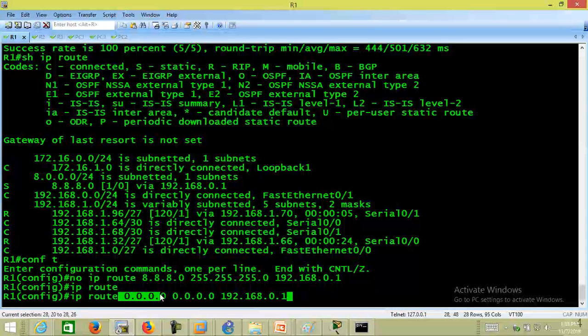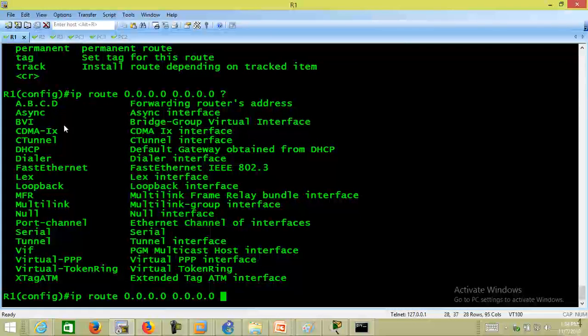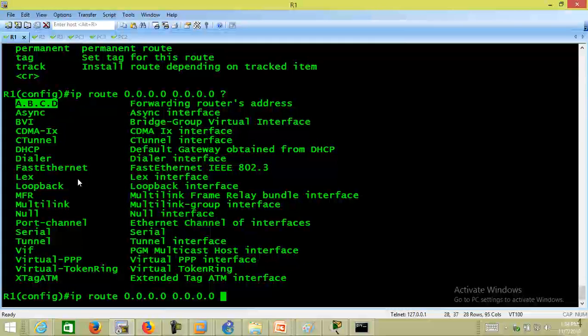When you're doing a static route with an exit IP address like this, it's always advisable to follow it with the exit interface. Packet Tracer was not supporting some of these options. What you need to start with is F0/1. Let me do a question mark. You can either use the IP address, as we had used there, or you can start with, say, FastEthernet, which is the exit interface, and then the 192.168.0.1. You should always do that if you're configuring a static route.